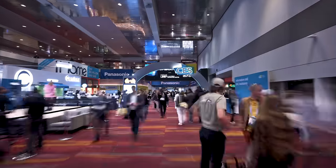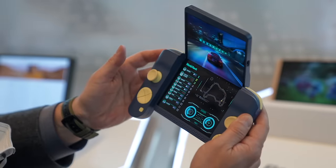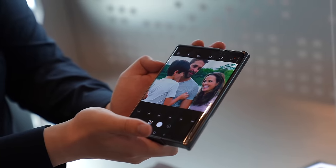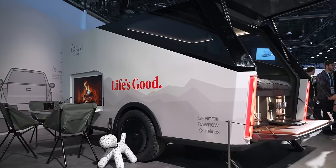Hey guys, I just got back from the 2024 Consumer Electronics Show. Every year at CES, we've seen manufacturers reimagine devices and give us form factors that veer away from the boring and the old. This year is no different, from lights to laptops to trailer trucks.